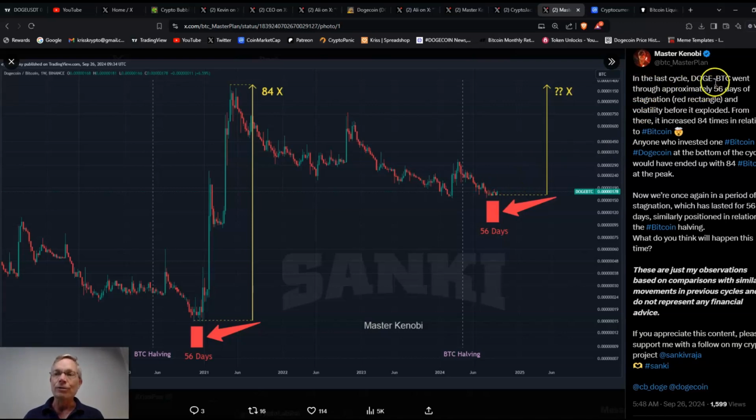So in the last cycle, Doge BTC went through approximately 56 days of stagnation before it exploded. From there, it increased 84 times in relation to Bitcoin. So this was an 84x Doge versus BTC. Anyone who invested 1 Bitcoin in Doge at the bottom of the cycle would have ended up with 84 Bitcoin at the peak. Pretty interesting, right? Again, that's just the Doge BTC trading pair.